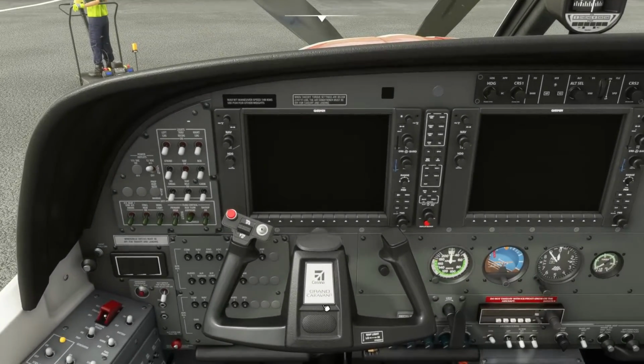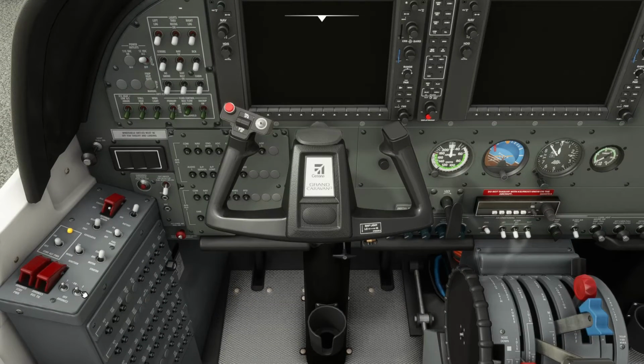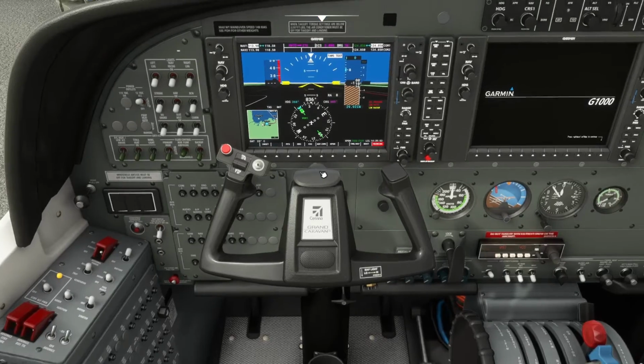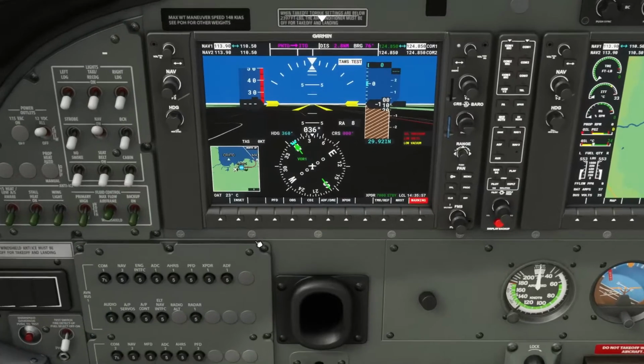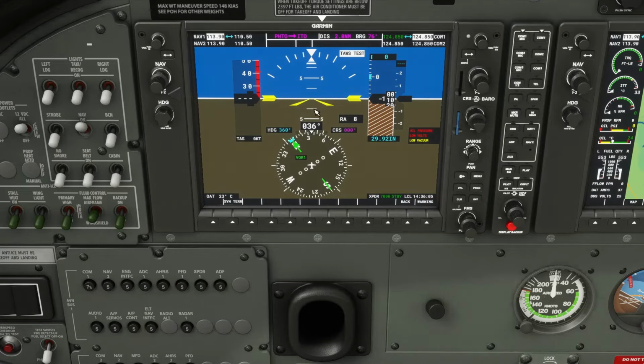All right. So let's go ahead and get some power on here. Battery. Avionics. Get that started right here. Let's go ahead and put our nav lights on. Let folks know that we're inside the aircraft. And I like to change the synthetic vision here. Just looks more realistic. And while we're doing that, let's go ahead and get the ATIS.